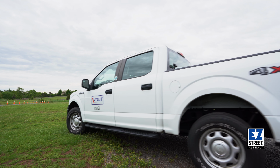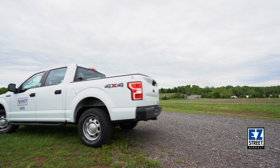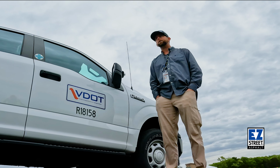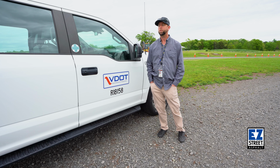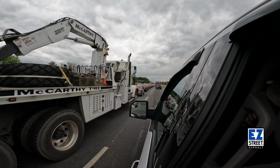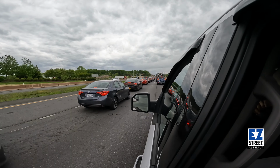The problem that we ran into with cold mix asphalt is, it is a temporary repair and it will get us by in an emergency situation. It just has a very short lifeline on the road. If the ground's wet or there's any debris or anything along those lines, it doesn't hold. We're usually back several times, especially in the cold winter months, to refill the same holes over and over.